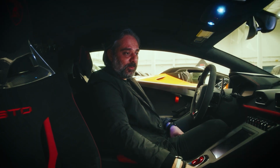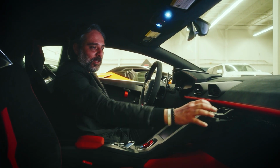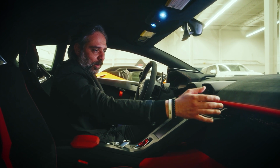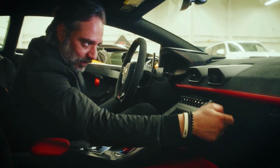So this is an option, believe it or not. It got the cup holder option. So at least you have somewhere to put your coffee or a water bottle or I don't know what. This isn't even all that deep. It's almost just to say that they offer it.